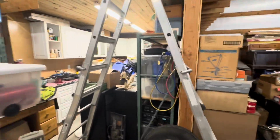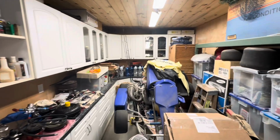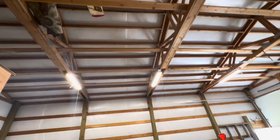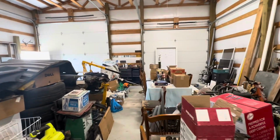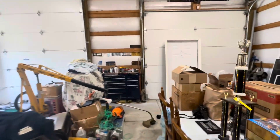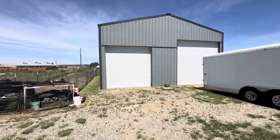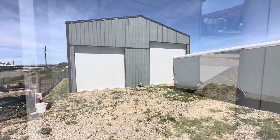All the cabinets in here. Lots of storage. You can even store stuff up in the rafters here if you choose to. 2 huge doors here. I'll put the measurements online for you. And that's the shop for you. So regarding the shop, it's actually 30 by 40. And I've got all the details online about that.